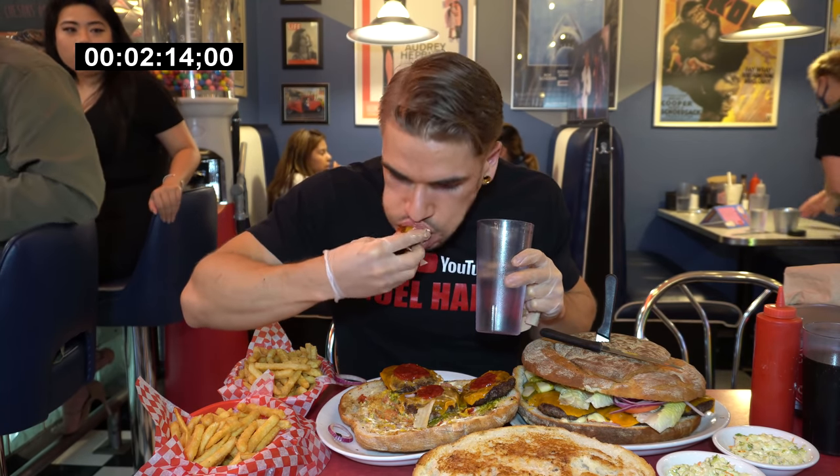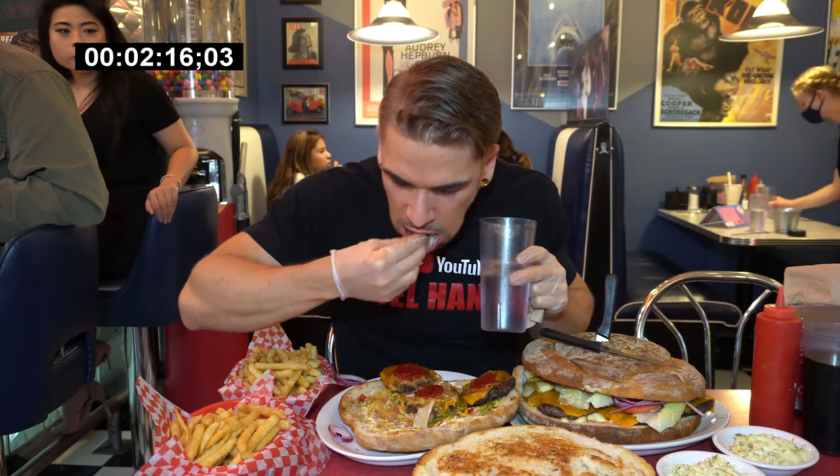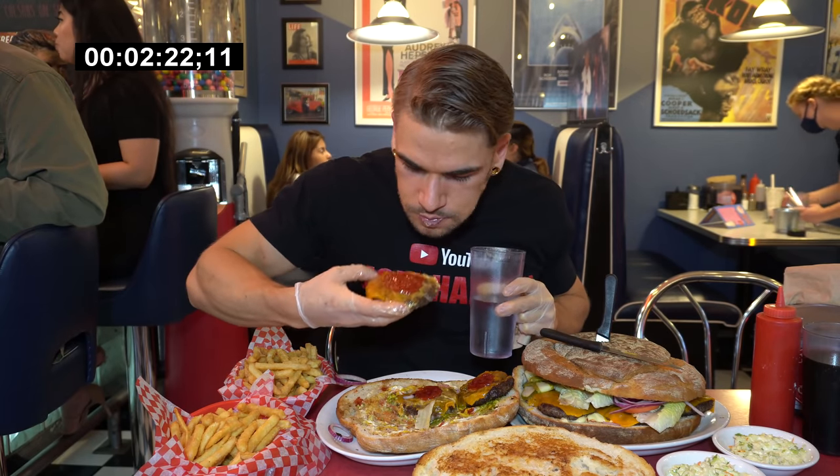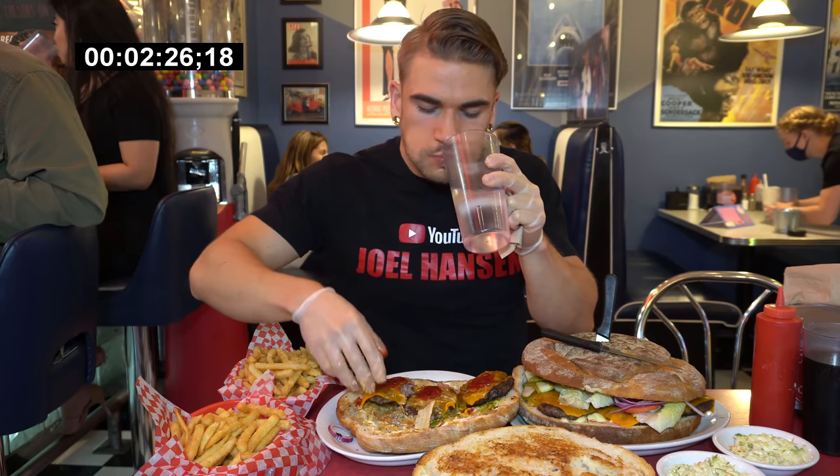So Mel's itself is like a kind of retro, almost 50s style diner. So it's kind of a really unique spot. Again, they did have a number of different specials throughout the week, but of course this burger challenge had been on my radar for a very, very long time.